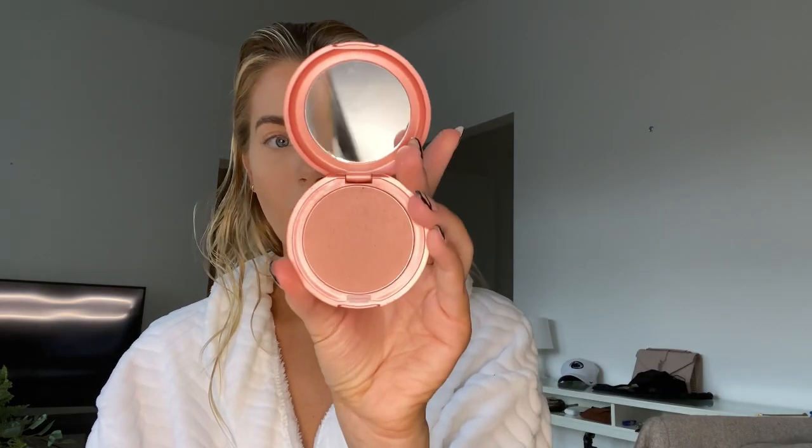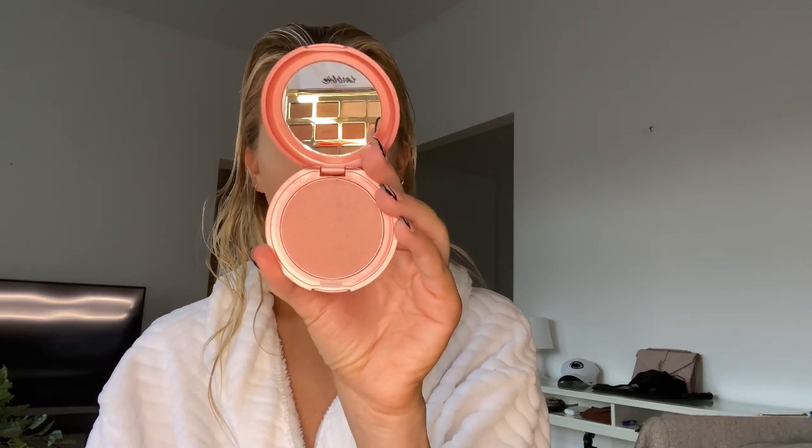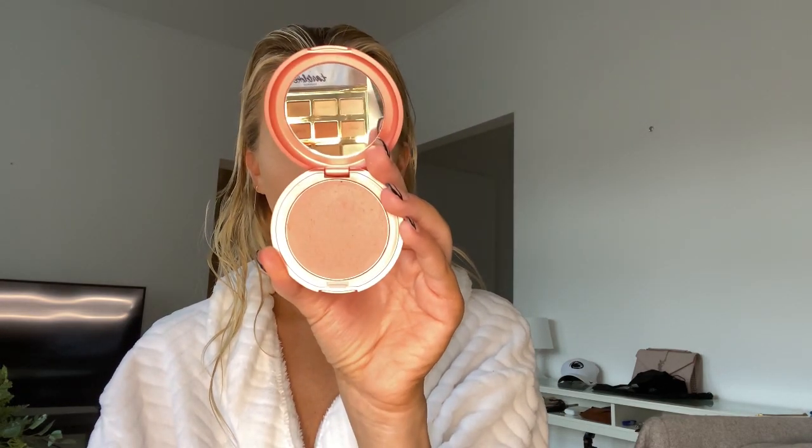Now I'm going to go in with my Stila Lilium Convertible Color Cheek Cream. You can use it on your lips too. So it's creamy, just like the bronzer. And I just go. And I always like to go over it with another blush. This one's Tarte, and it's called Glisten.